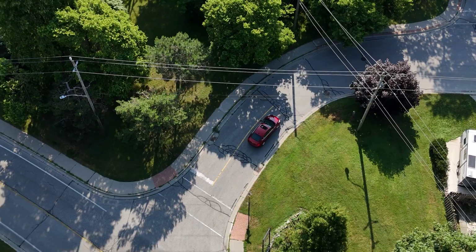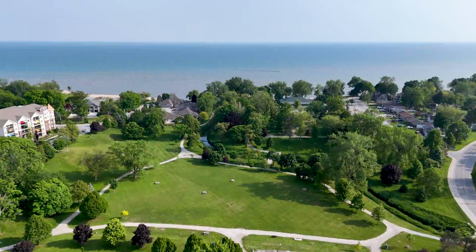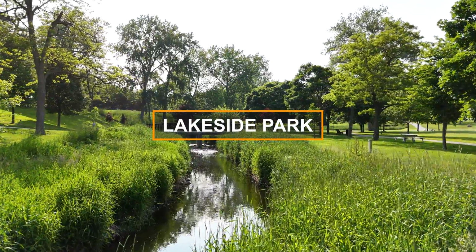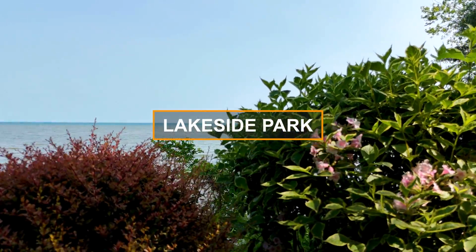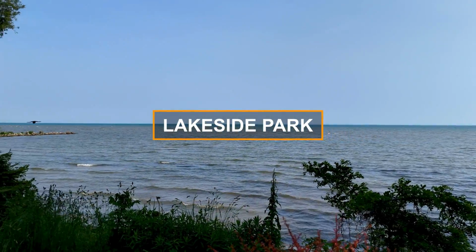Okay, we are just about here. Welcome to Kingsville, Ontario. So this here is Lakeside Park, as you can tell by the name. It's on the side of a lake.